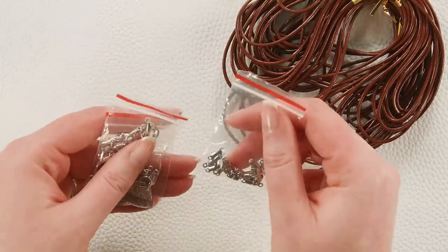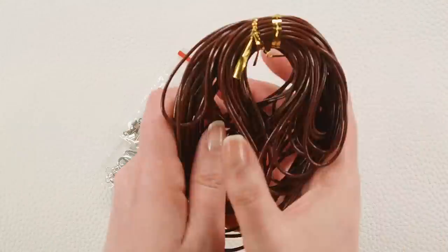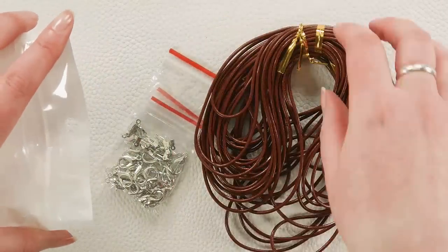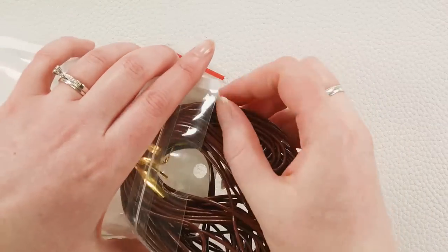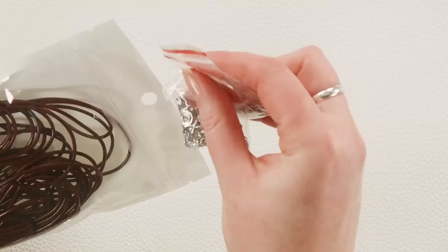The only jump rings are tiny, but it does come with, you know, the end findings and stuff. And I just like when things are bundled neatly like that. Plus, I love the brown leather cord. It's so nice, and it smells like leather, and it's pretty. So we'll have those.